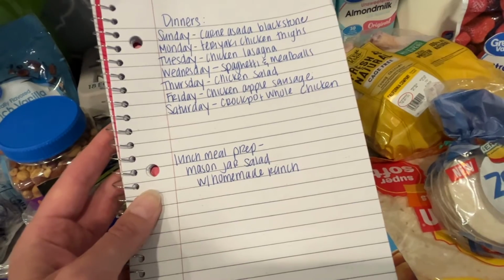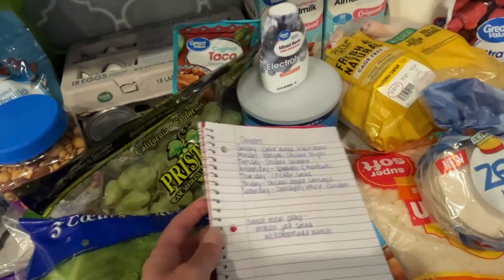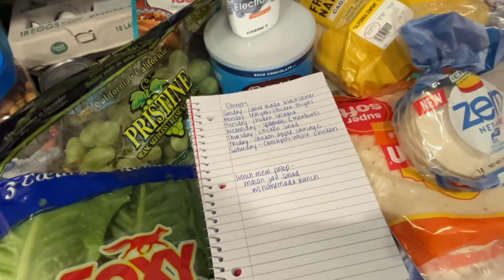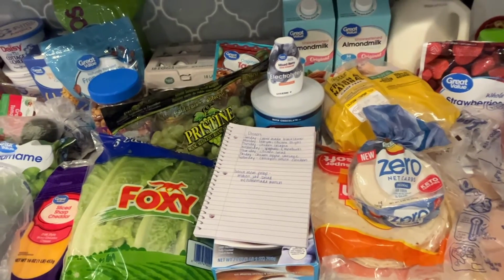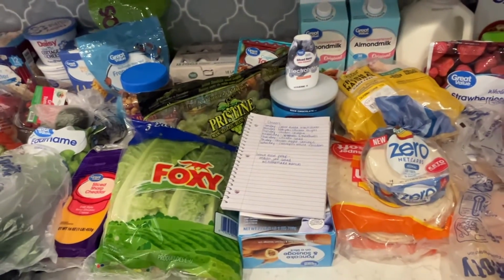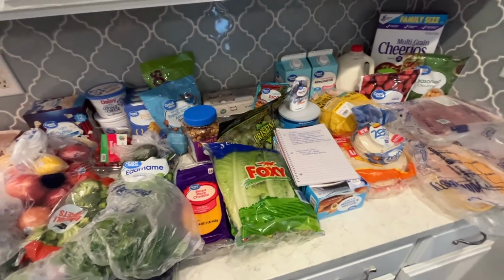My lunch meal prep for this week, I'm going to do mason jar salads, and I'm going to make my own ranch dressing, which homemade ranch is so, so good. And it'll be a delicious salad for the week. So make sure you check out that meal prep for this weekend as well. So here's the groceries and the meal plan.